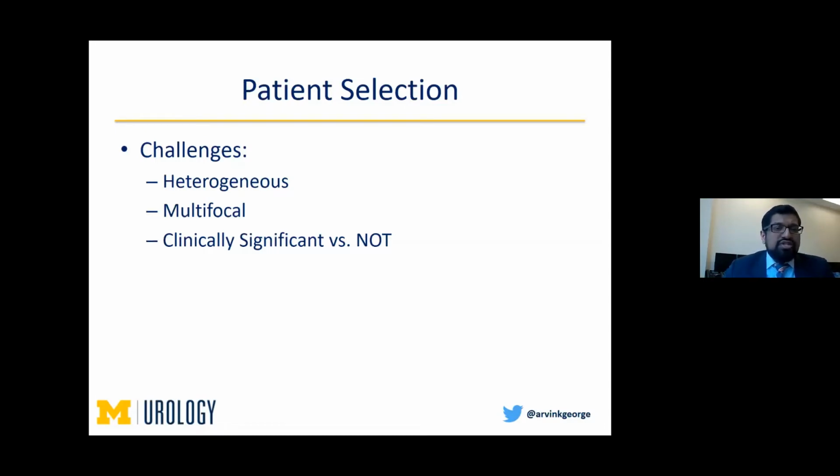So the question is, do we treat what's clinically significant versus not? And what does that mean? Is that the largest lesion? Is that the greatest Gleason score? Or is it all of those prostate cancers that harbor pattern 4? As we know, Gleason pattern 6 is unlikely to metastasize, or does not metastasize outside of the prostate.